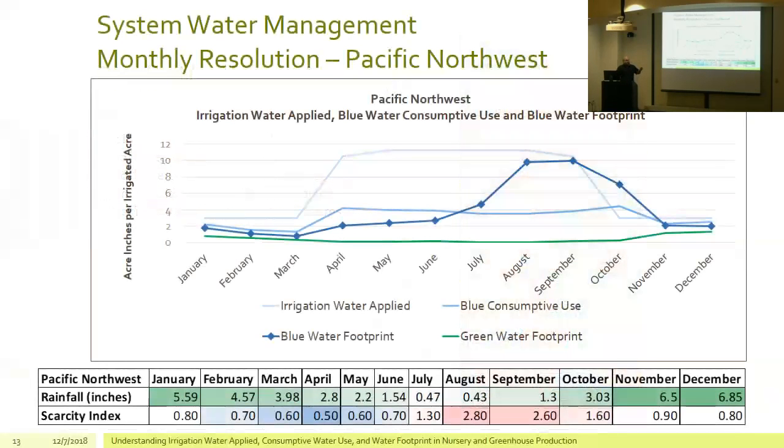And you can see, during the late part of the growing season, into August, September, where the scarcity starts to increase. You see the water footprint spike in relation to the amount of water that they're applying or even consuming. And again, the green water footprint at the bottom, it's bringing in an amount, but not a huge factor.